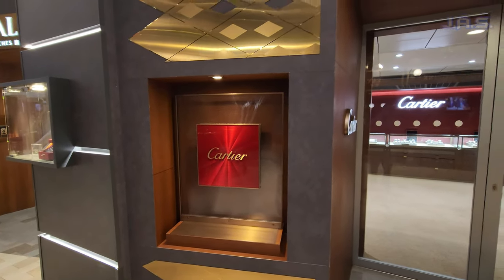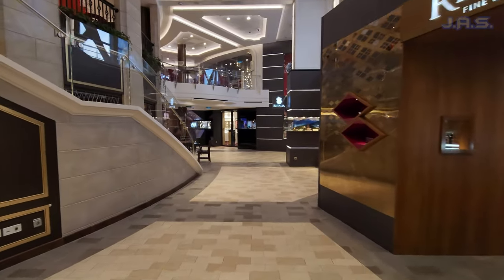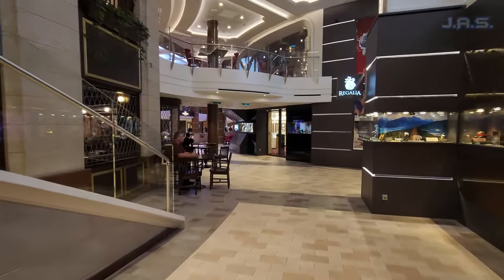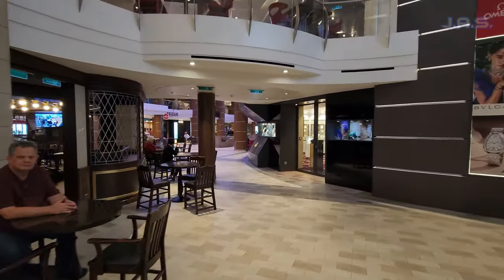Alright, so as we keep on walking along here, like I did say, it does feel like you're walking through a mall, which isn't a bad thing, it's just a different feel. You definitely do not feel like you're on a cruise ship, unless the boat is just rocking, which it didn't actually do during my cruise.